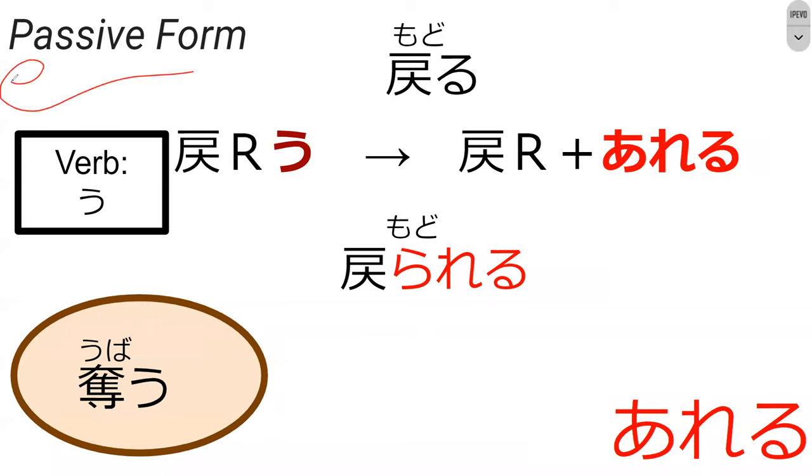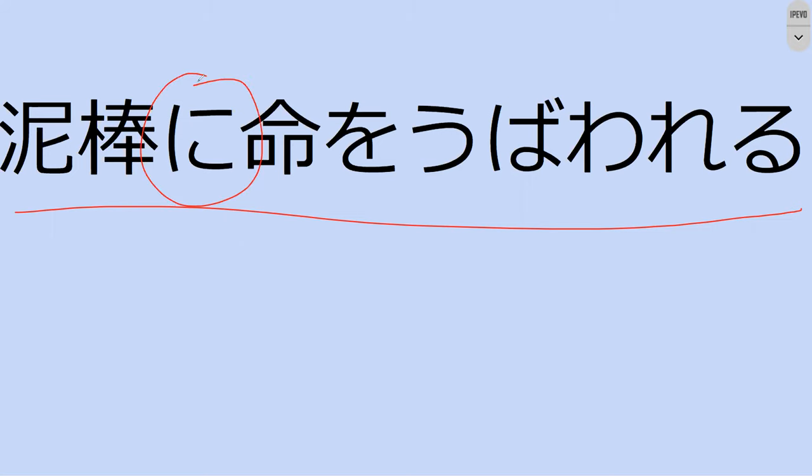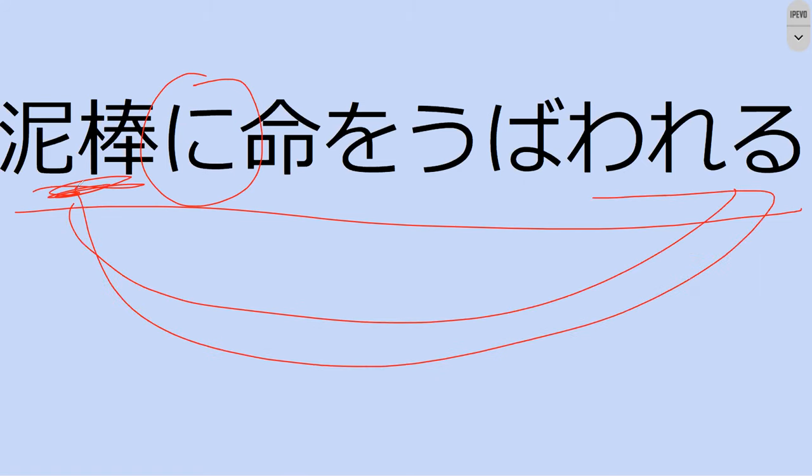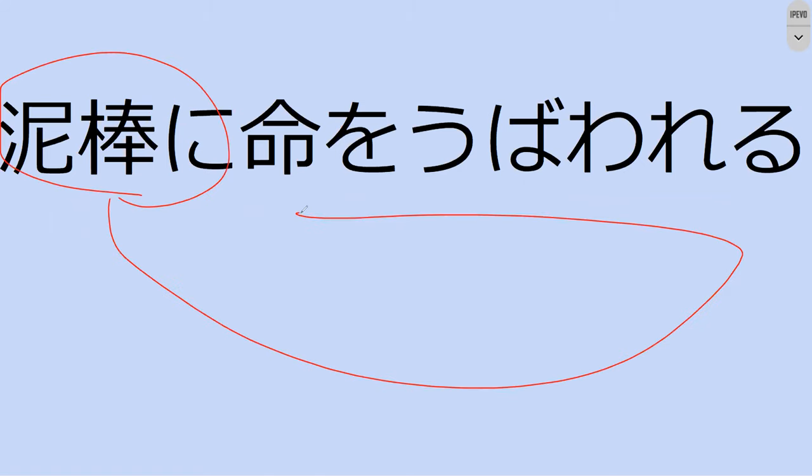How do you think you can make the passive form from ubao? Ubawareru. Perfect. So, can you read the sentence for me? Dorobo ni inochi o ubawareru. So this ni is who's doing the stealing. The thief takes somebody's life. Whose life it is, not specified. Could be his own life. Probably not his own life. But that's how it works. So ni marks the doer of stealing.